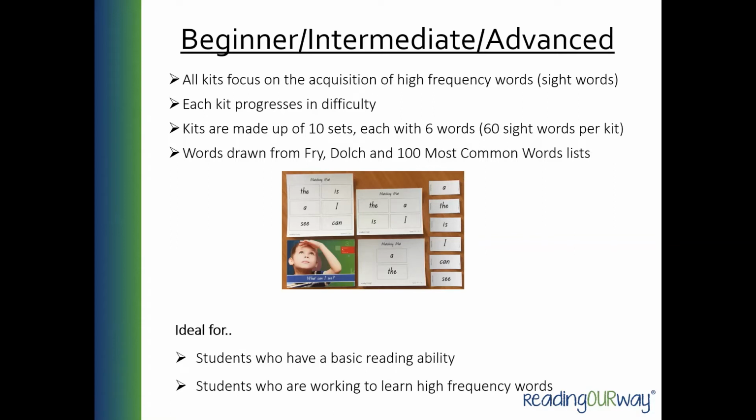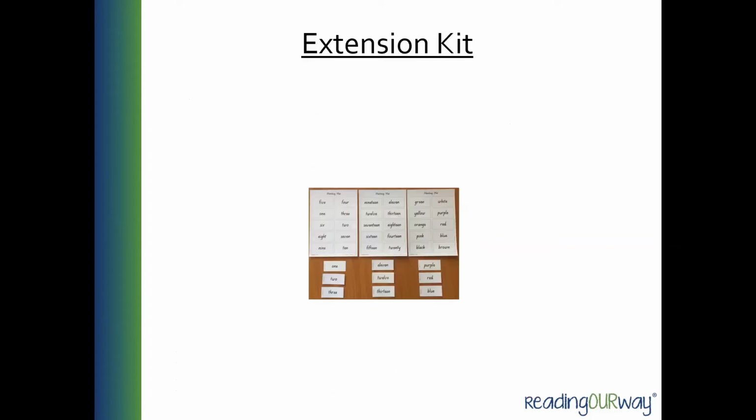This phase, the beginner, intermediate, and advanced, are ideal for students who have a basic reading ability or students who are working to learn high frequency words. And then finally, the extension kit. So the extension kit focuses on the acquisition of subject-specific vocabulary, those higher order words.